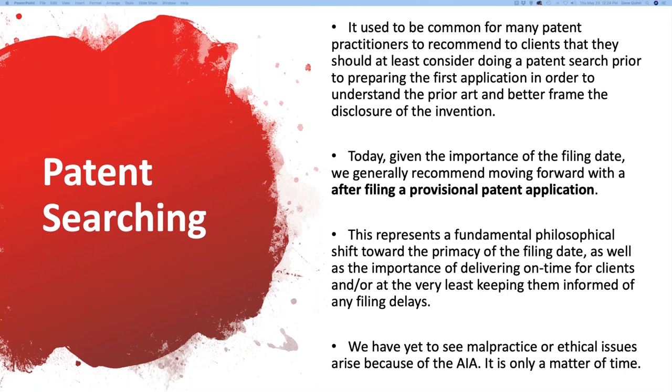Yeah, I mean, philosophies have changed. I think if you have not given consideration as to whether what you were doing before the AIA is what you should be doing after the AIA, I think you are not doing yourself or your client's service.